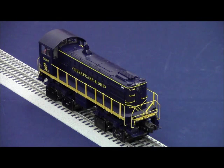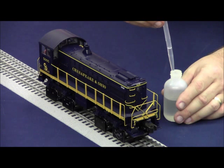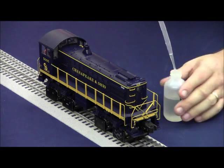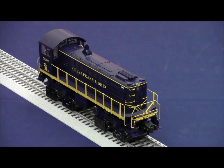Before we fire it up and run it though, we do want to make sure that we put smoke fluid in the locomotive. So to do this, we're going to use our smoke fluid pipette that came in the box. We're going to put enough smoke fluid in the pipette to where we're roughly 3/4 of the way from the bottom of the pipette to the first line. I'm going to put that right down the stack. Put in the smoke fluid, a couple extra puffs to make sure we don't have a meniscus down there. And now we're ready to run the engine.